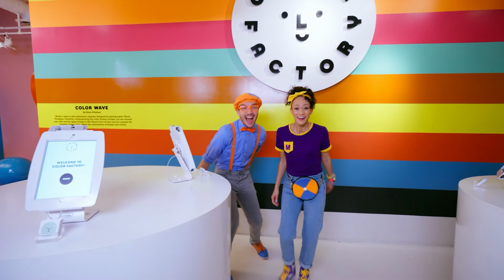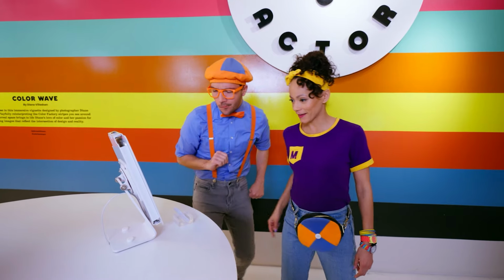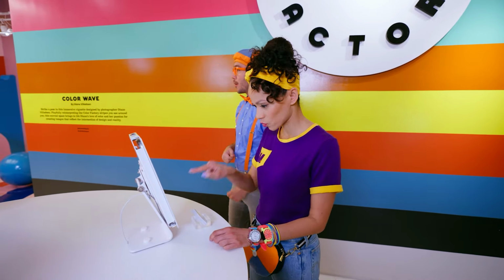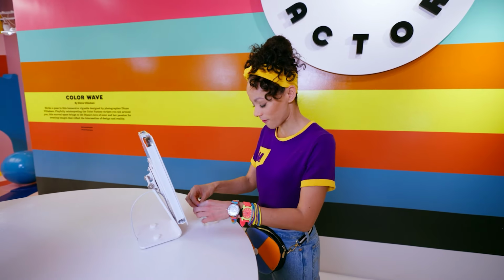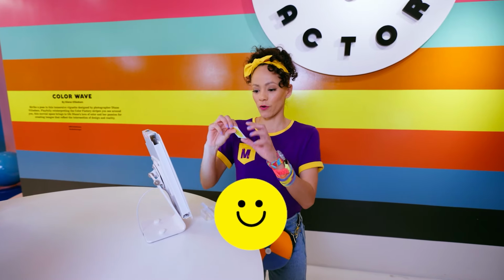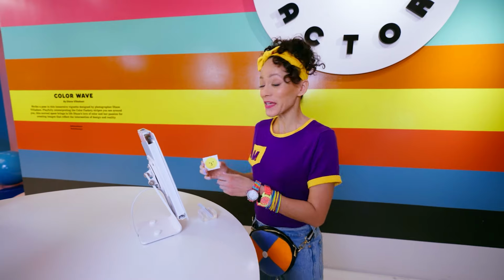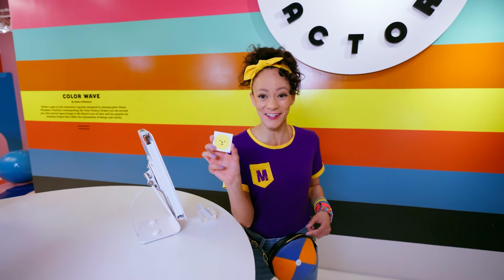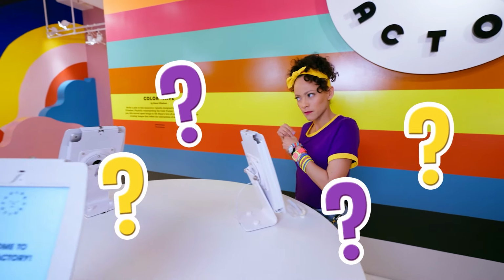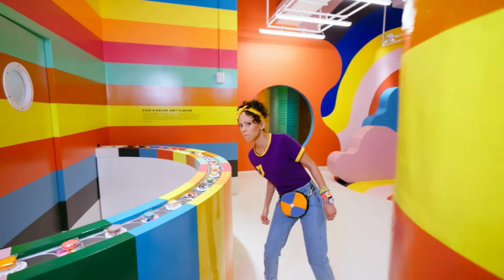Whoa. This place is so cool. Yeah, it's so colorful. Hey, what is this? It says, welcome to Color Factory. Start. Okay. Oh, I get a little card with a smiley face on it. And there's a QR code on the back. Let's scan it here. Oh, we get to use this to take fun pictures. Ooh, that's so cool. Where's Blippi? Blippi? Do you see Blippi?